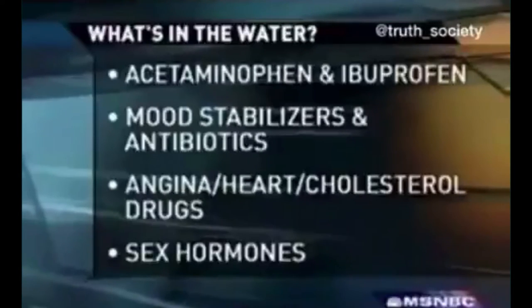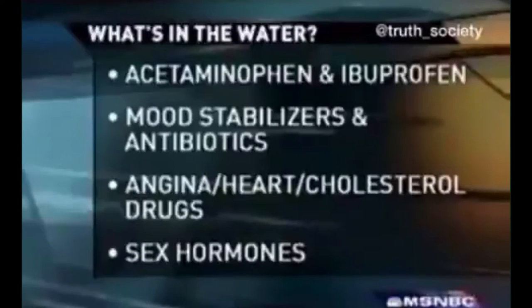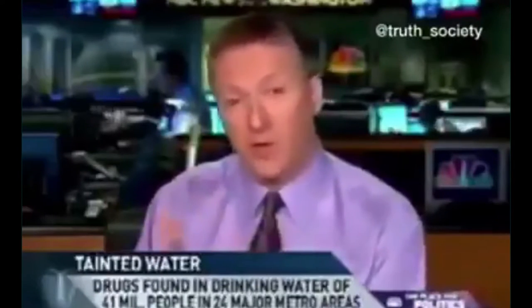The trouble here, Meek, is that the federal government does not test specifically for pharmaceuticals in the water. And in fact, there is no way to scrub water that is in a treatment plant for pharmaceuticals.